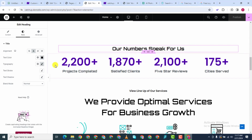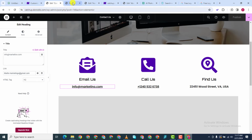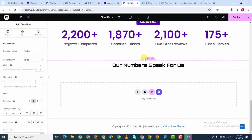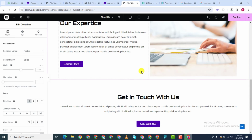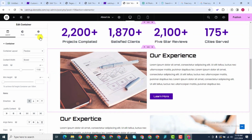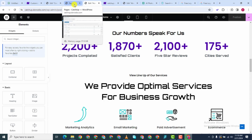I'm also going to copy this and put it on the About Us page. I'll add this to the About Us page. Okay, what I want to do is that I want to drag this and put it in the middle here. Yes, and then I'll give this top padding of 40. So there you have it. This is the About Us page.